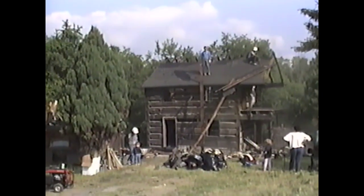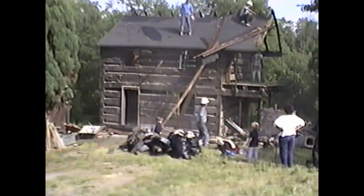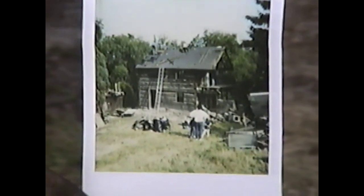President of the Historical Society of Monroeville sitting right here. There's Lois Allworth, the treasurer. We got the log cabin and shot it in Polaroid. The former president of the Historical Society.